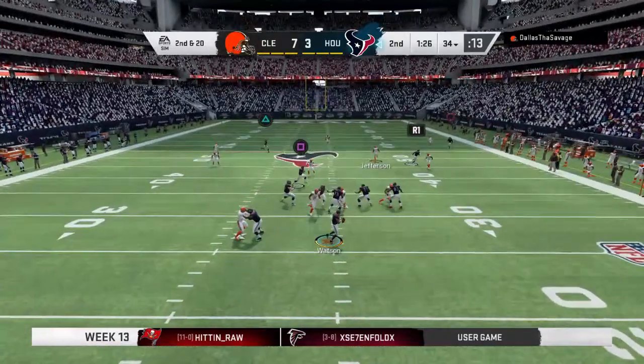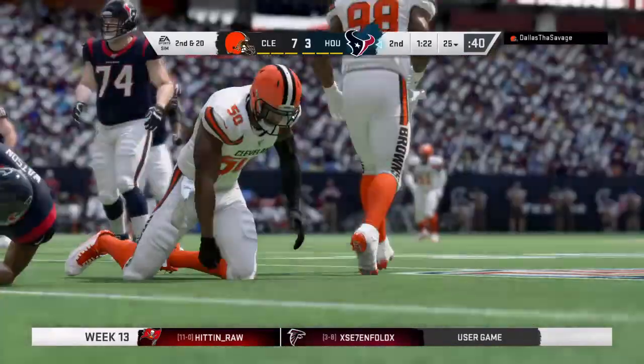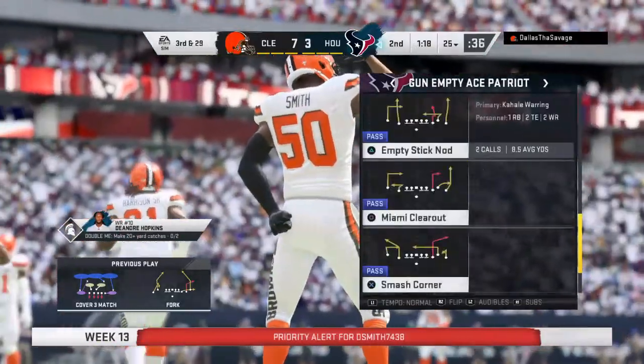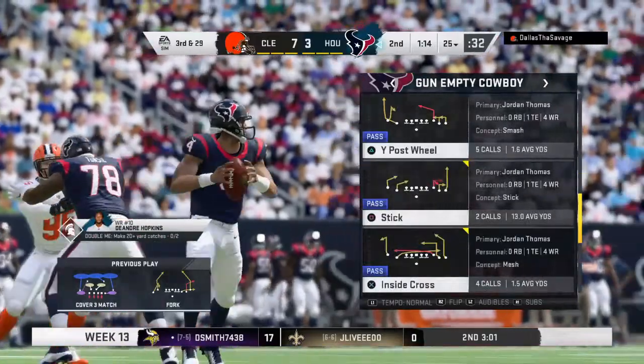Now it's Watson. Escaping the pressure right. And the pressure gets to him again. Well, the pass rush has been a real strength of late. They know how to get after the quarterback. Absolutely. 4 sacks last week. That's their first one here.